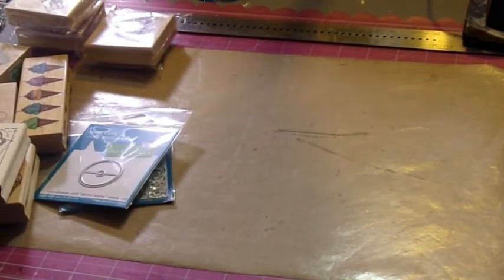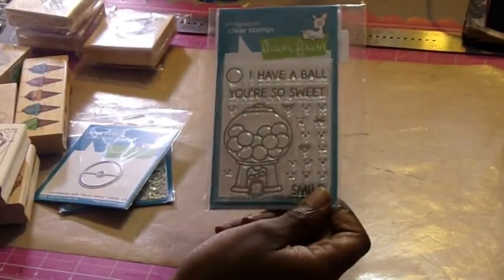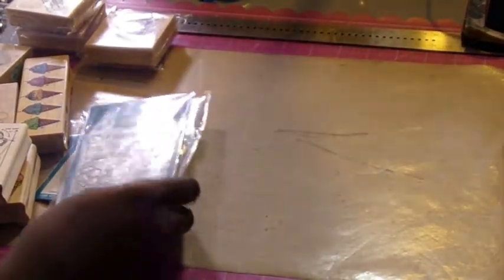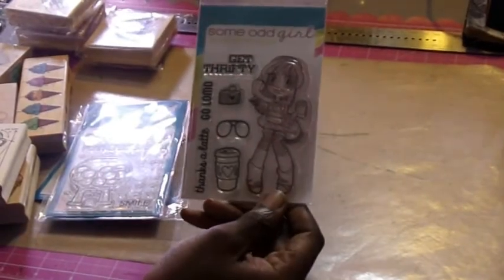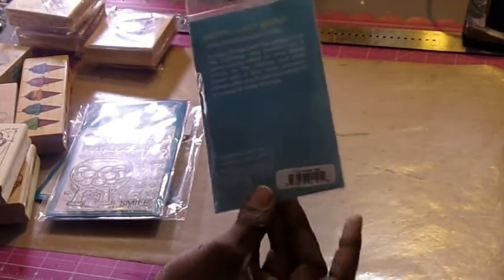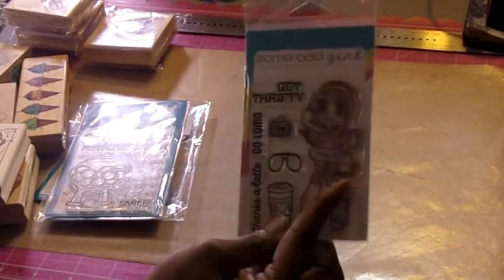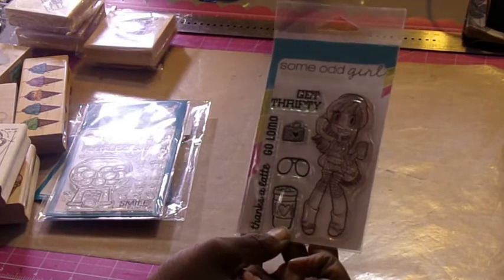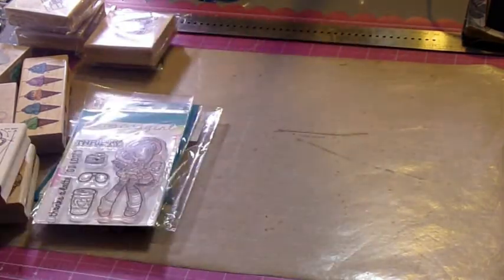And then I have this one here that's just called Sweet Smiles, which I love. I'm telling y'all, I don't think I've used this one either. This one is from Some Odd Girl. Now, I have used this one, and it's called Hipster May, but I'm doing this one for the sweet treats because of the little latte cup in her hand, and I got an idea for this one.